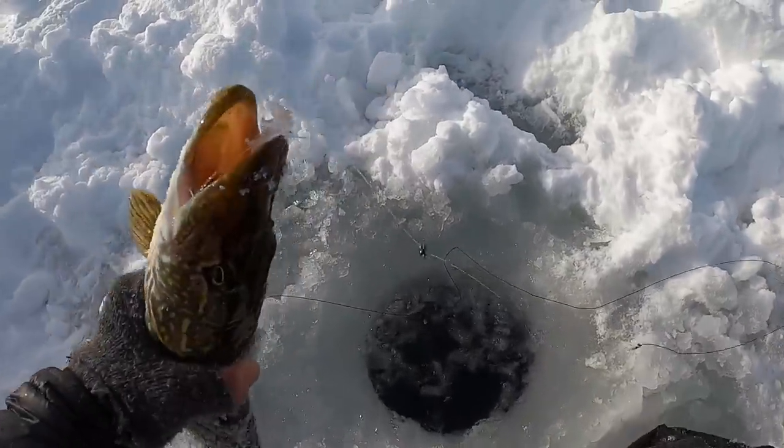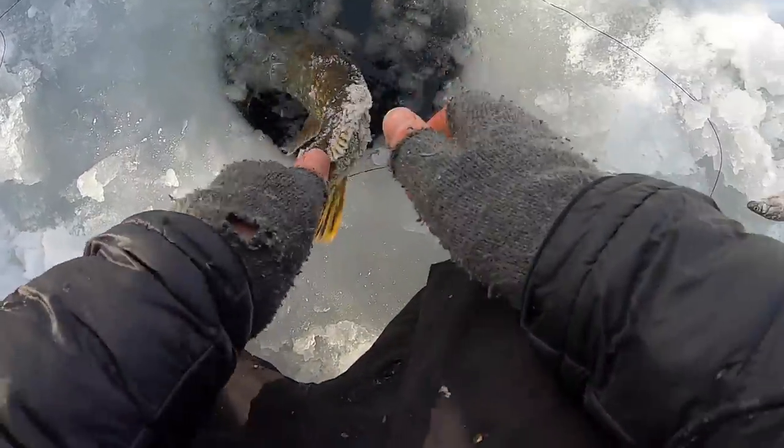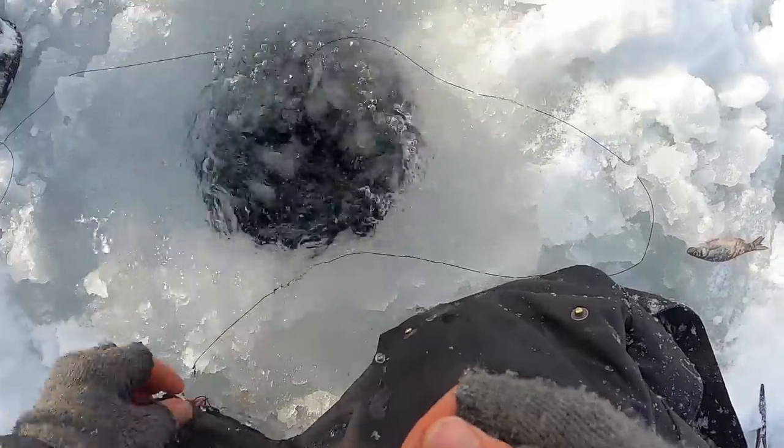Just put this flag down. Nice. Alrighty. Are we keeping this one? Nah, a little small. We could. Oh, not a bad one. We'll wait. We are going for trophies.